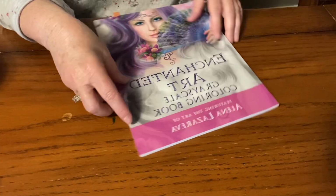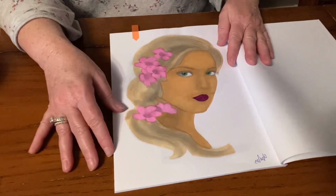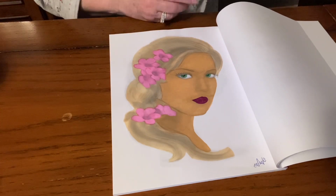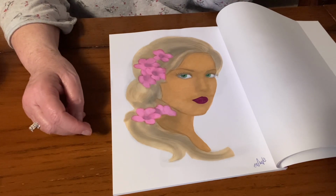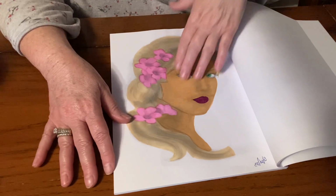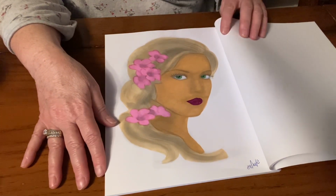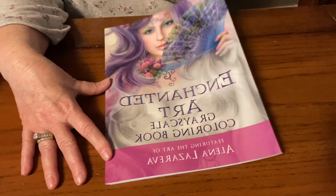Enchanted Art Grayscale Color Book. This might have been my, no, it's not my first one out of here. I don't really care for how this one turned out. You can tell I kind of didn't put a whole lot of effort into this one. I was kind of burned out on the page, maybe because it's so big. The skin tone actually came out pretty good. The hair, I should have made a different color. It's all right, but probably won't work out of that one this month.